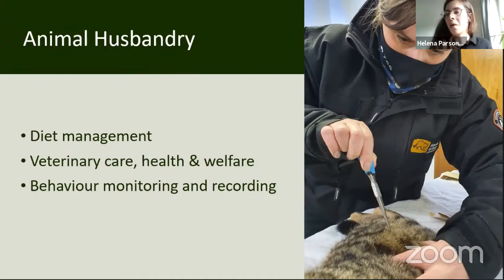To make sure that the wildcats are exhibiting their natural behaviours, we have a bunch of cameras set up in their enclosures, which provides us with entertainment, and today hopefully you with some entertainment. The video I'm about to show you is one of our cats exhibiting a pouncing behaviour, which they would have to use when catching prey. So let's go to that video.